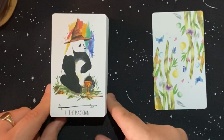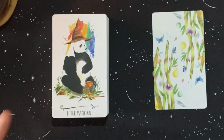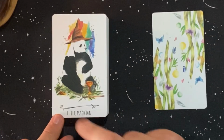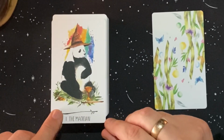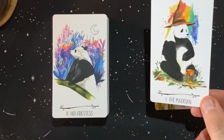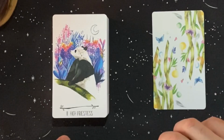Our Magician card. Look at these rainbow colours behind. He's got all his tools, his cup, wand, sword, pentacle, and you know, is in his natural habitat. It's not, you know, stood at a table commanding an audience or anything like that.